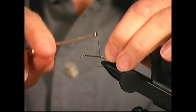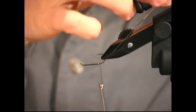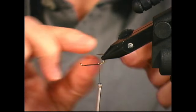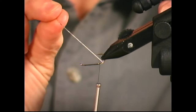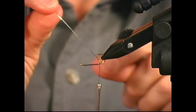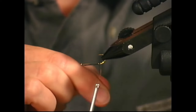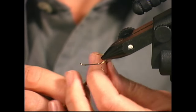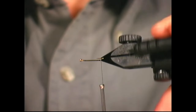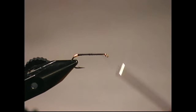I'm going to just take a couple of loose wraps there. Now I'm going to flip the vise and take two, three, maybe four wraps just over the bend and then back up. I'm going to tie that off. Clip off the excess. I'm going to bring my thread all the way forward back to the tie-in point, or the beginning.